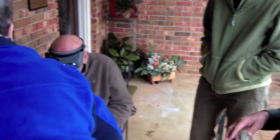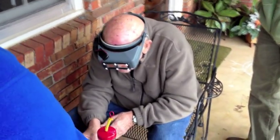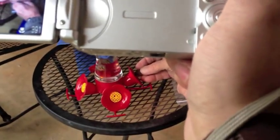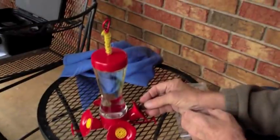Bob and Martha, how many people are there like you in the nation focused on these hummers? Probably not these kind of hummers, but probably around 200 banding hummingbirds. Do y'all have a banding hummingbird society? A research group. That's good, Wade.